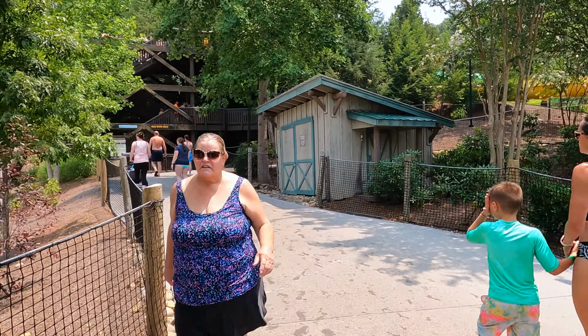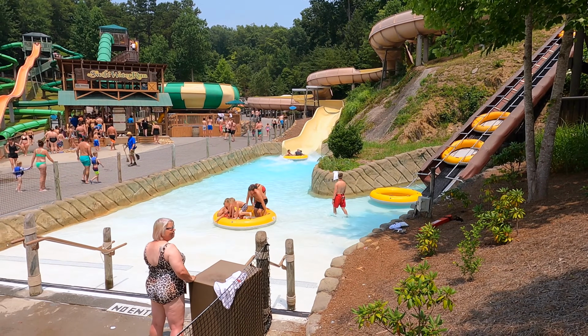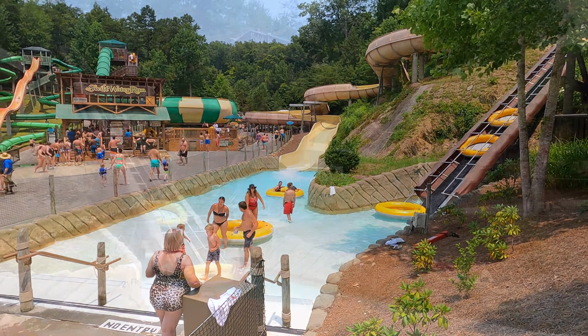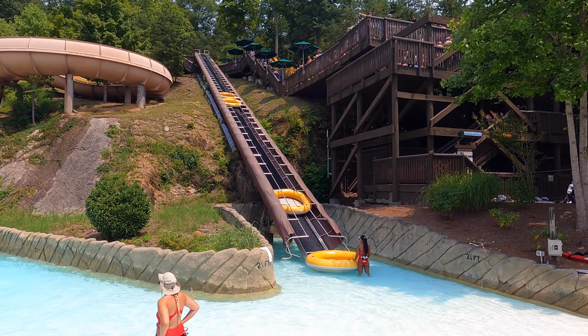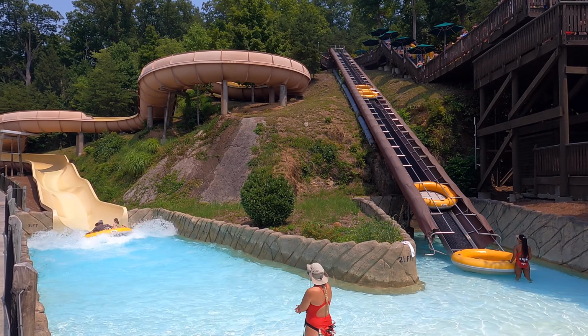Next, we're looking at the Raging River Rapids. So you head up here, you head up this little walkway and up this tower. And so this is a family ride, and it can fit 3 to 5 guests. You go about 700 feet. It's not a very long one, but definitely enjoyable, not too scary for people of all ages.